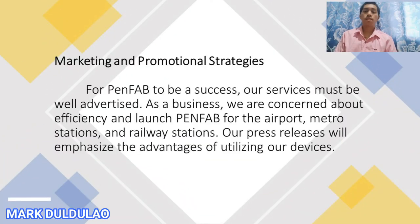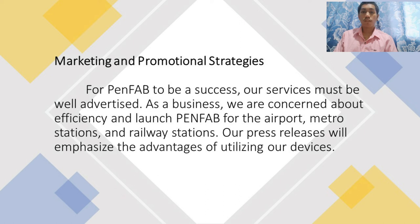For PenFAB to be a success, our services must be extensively publicized. We have selected some of the most effective marketing methods to offer us a huge market page. The first thing we must do is to develop a stunning website for our organization.